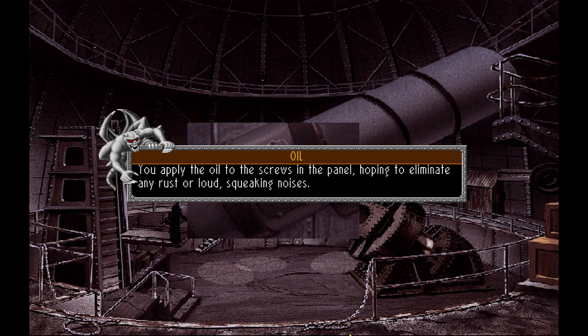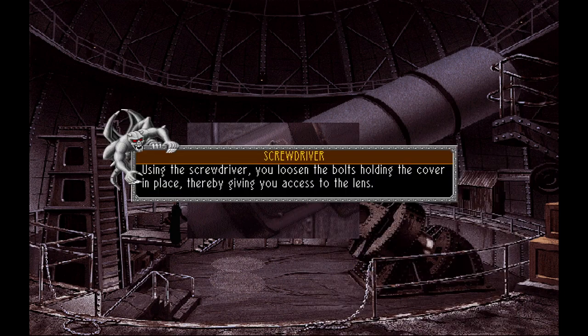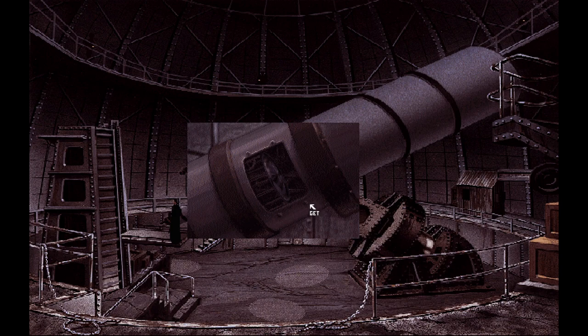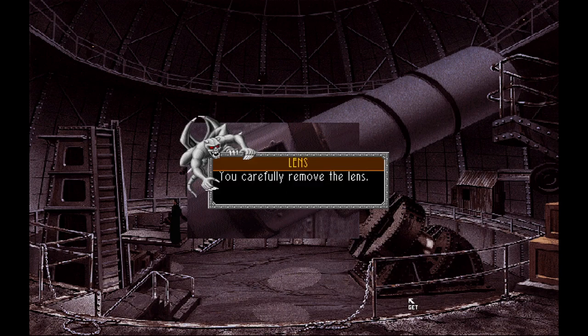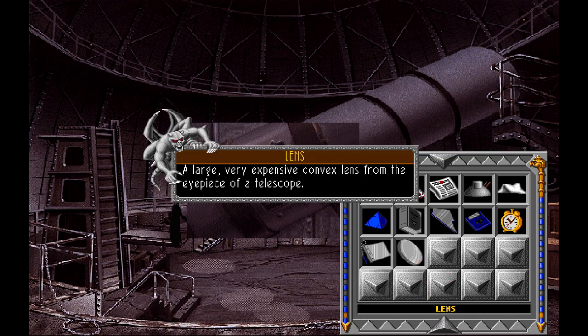You apply the oil to the screws in the panel, hoping to eliminate any rust or loud squeaking noises. Would not want the guards to hear these loud screws. Let us use the screwdriver. Using the screwdriver, you loosen the bolts holding the cover in place, thereby giving you access to the lens. Oh, this is what we're trying to get. You carefully remove the lens. All right, let's look at it. A large, very expensive convex lens from the eyepiece of a telescope.